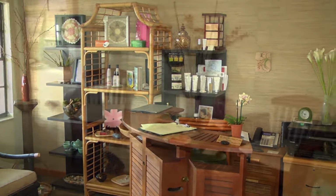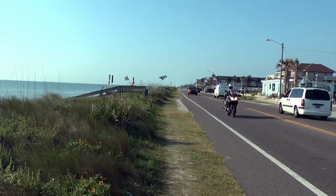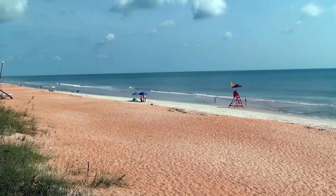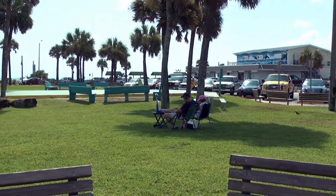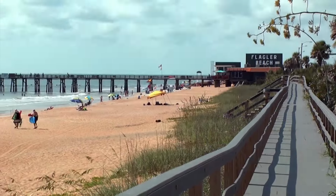Tell us more about Flagler Beach. What is there to do around here? Flagler is a great little community. We have everything from sportsman's type activities. You can do surfing, paddle boarding, kayaking on the ocean, or the intercoastal is just 3 blocks back, so it's very close to either body of water. We have great golfing around here as well. There are championship courses, so if you enjoy golf, that's always an option.